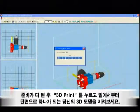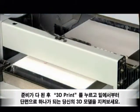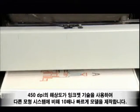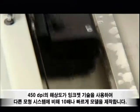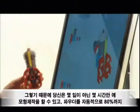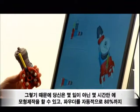When ready, click 3D Print and watch your 3D model emerge from the bottom up, one cross-section at a time, in 450 DPI resolution. Advanced inkjet technology builds models 5 to 10 times faster than other rapid prototyping systems, so you get your model in hours, not days.